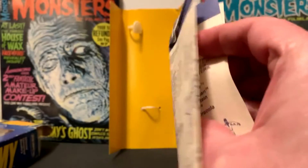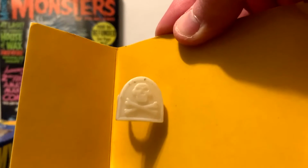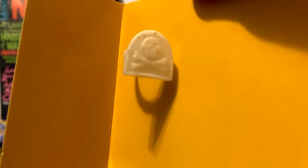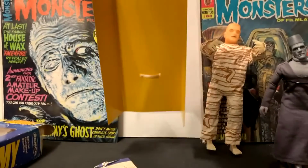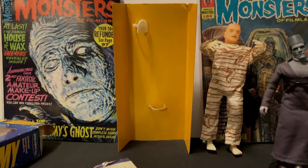I'm not going to read the whole instructions for you, but it also comes with this. They all came with these little glow-in-the-dark rings, these sort of death pirate rings. Very cool. Cool piece. That is the Mummy from REMCO.